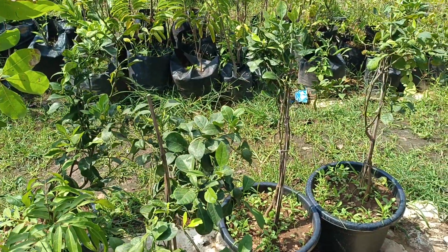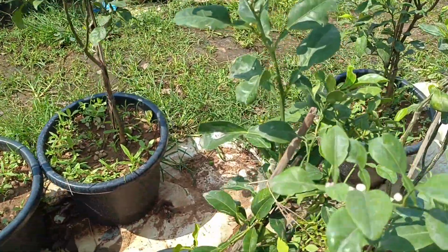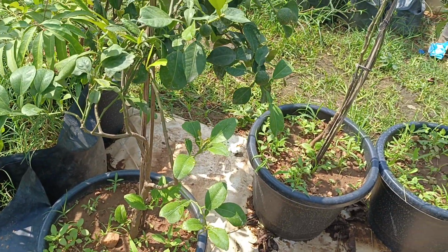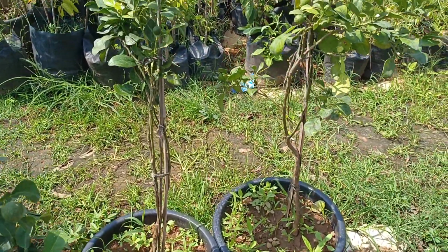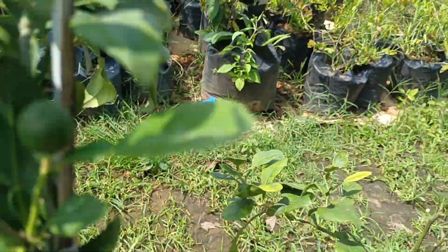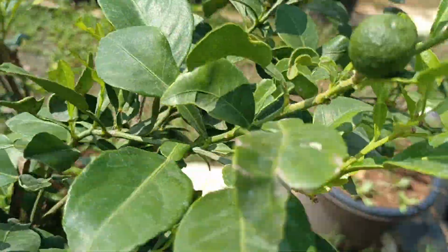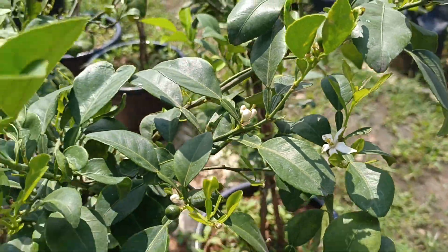Today I'm going to show you sweet orange plants in our farm that are already flowering and fruiting. These are all in medium sized pots, and these plants are nearly 3.5 to 4 years old, and all these plants are fruiting now. You can see the fruits and flowers in this plant. I'm going to show you the details here, so you can see the fruits here. And you can see a lot of flowers here.